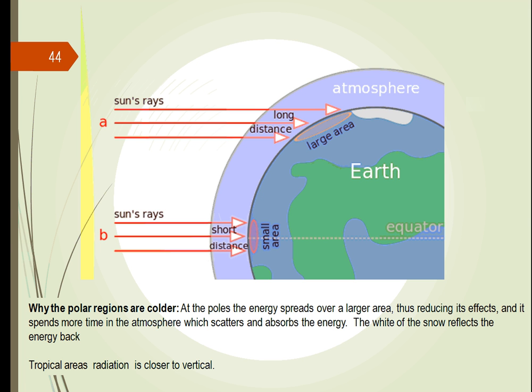Here's a picture of the Earth and why the temperature is different in different areas. You know, the sun is coming in, the sun rays are coming from 93 million miles away, and they're parallel to each other. At the equator, they're concentrated in just a small area. In the polar area, because they're coming in parallel, they are spread over a larger area, so it doesn't do as much.